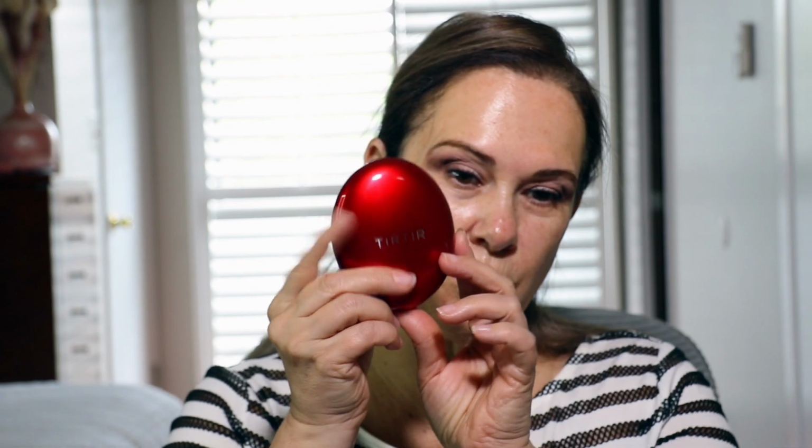Okie dokies, I'm so super excited. Everybody knows this lover. This is the TIRTIR Mask Fit Red Cushion Foundation. I did a video on it. This is what it looks like right here with this kooky sponge. It's like sorcery, for crying out loud. But anyway, they just recently came out with a liquid form, and they came out with a new concealer. So I figured, let's just try it.